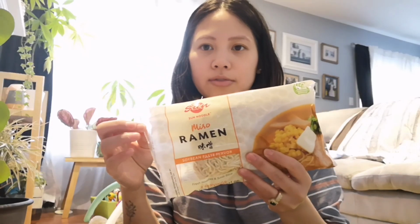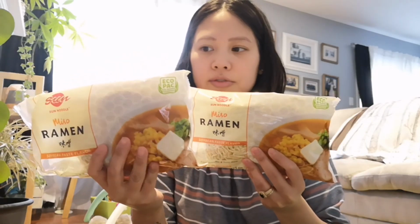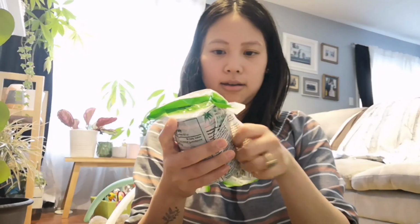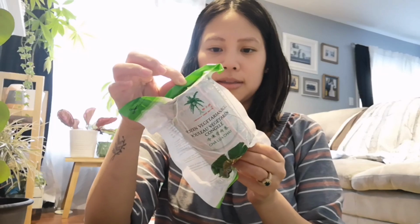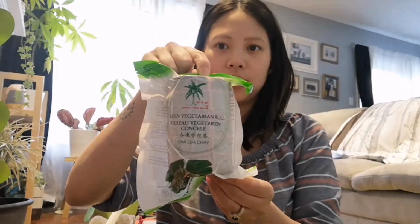Also really love is they have the Sun noodles. If you've never heard of Sun noodles, they're very popular in the US and you can find it in select grocery stores in Canada. But Sun noodle pretty much makes the most popular ramen noodles. So I just got 2 packages of the miso ramen. Each package serves 2 people, so it's always good to have these in the freezer just ready to go whenever we're in a pinch. We got this frozen vegetarian roll. This is good to make vegan banh mi's with, and I always find it hard to find this, so I figured I'd pick this up since we were at the store anyway.